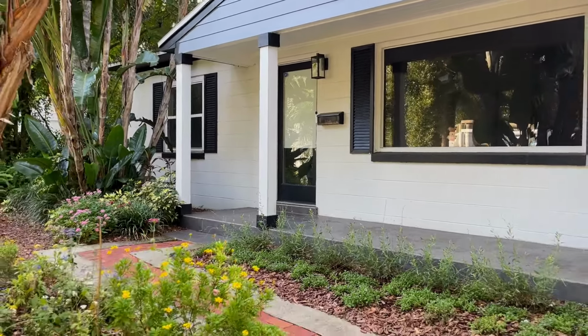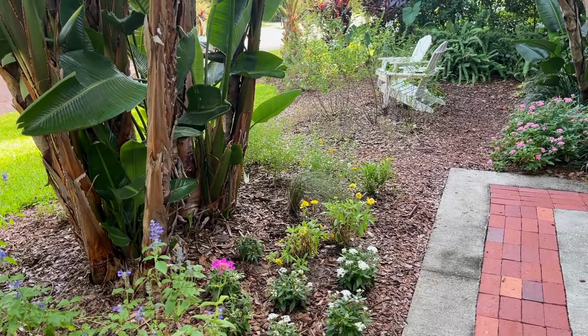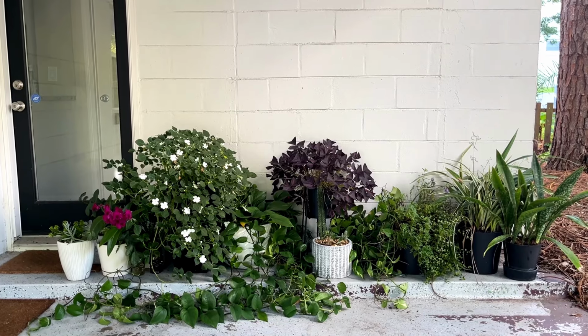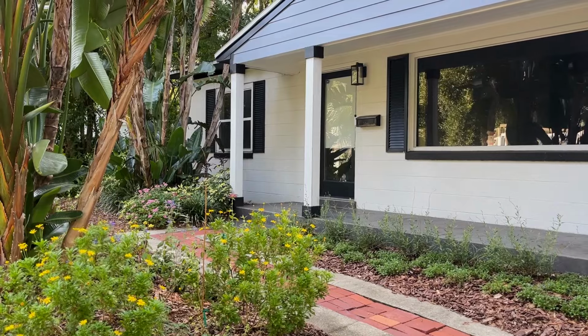Alright, this area is all done. Everything's been cleared off my porch. You also saw I moved my bird bath inside too. All my plants are secured under my carport. Big or small, my front porch is ready for whatever is headed my way.